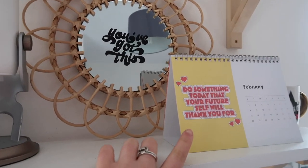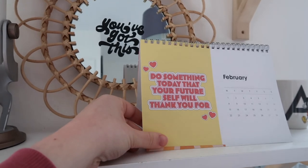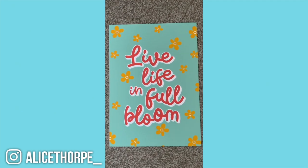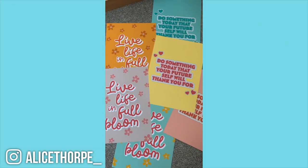I've also printed out some new prints, one of which is this one in multiple colours. I've done a reel with them. In fact, I'll insert that here. So yeah, things are coming along.